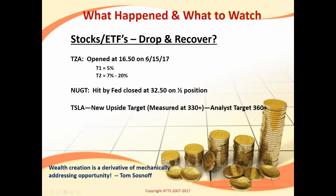TZA open $16.50, $6.50. T1s 7%, 5%. T2 7 to 20%. 20% is definitely a reach on this particular one, I believe, at this time. So if I can get 7 to 10%, that's great. Hit with a negative on the nugget trade, sold out at 32.50 as a reaction to the Fed.